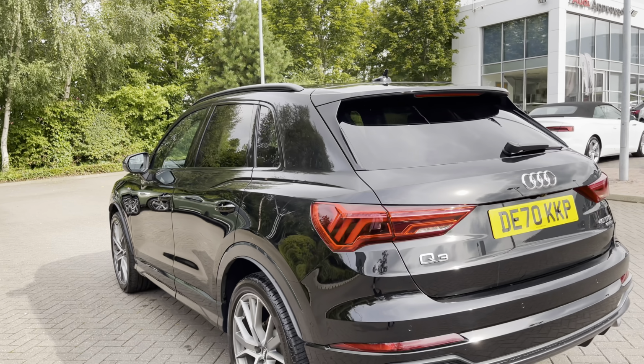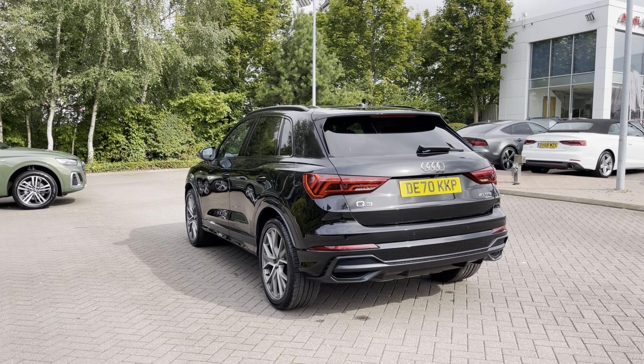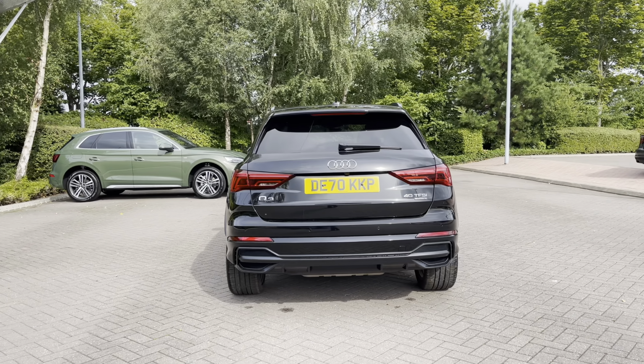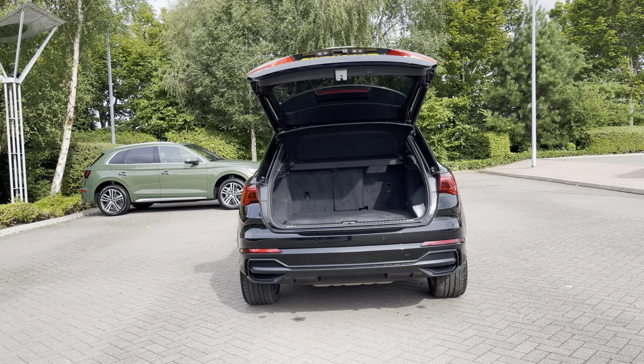And this Audi Q3 Vorsprung is the petrol model with the 190 PS and has covered just over 5,870 miles. As we come to the rear of the vehicle, we can see this car has been fitted with the front and rear parking sensors, and the rear LED tail lights do feature the dynamic indicators.